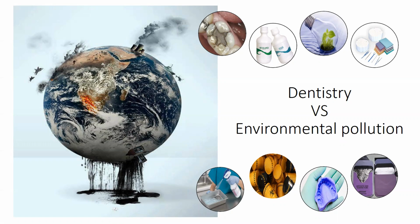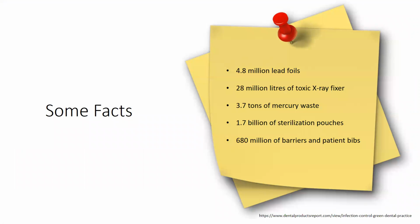Amalgam restoration, for example, which contains mercury and silver, traditional X-ray fixer solution, different disposables used, water and electricity waste in dental offices, different chemicals used during the sterilization process, improper disposal of hazardous waste, using traditional impression techniques.